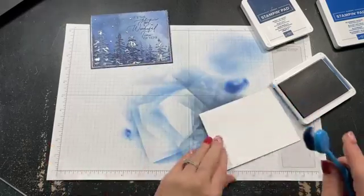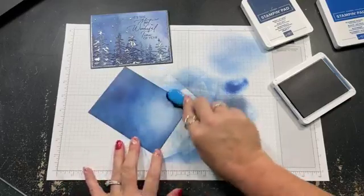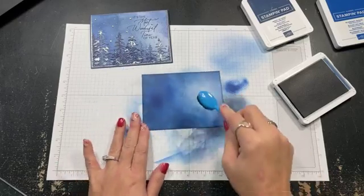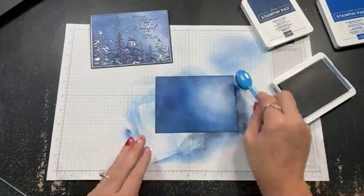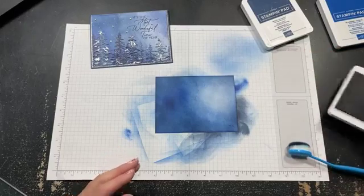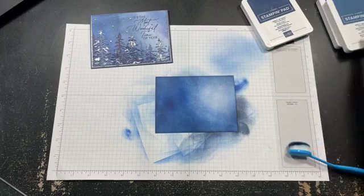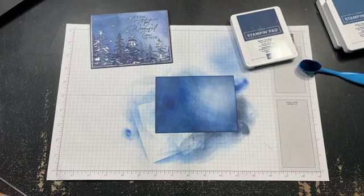Okay. Whoops. I am just about done though. I am happy. I've got some white here. I've got some darker blues there. I've got my edging, dark. So this Night of Navy, what we're going to do is we're actually going to use it to stamp the trees.